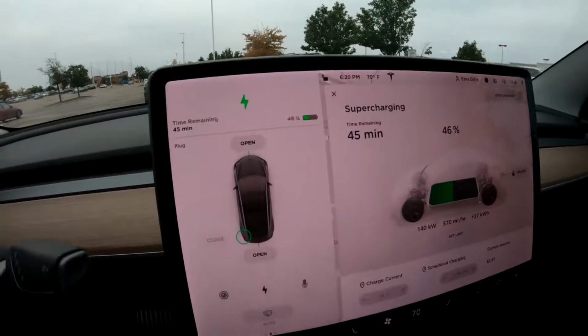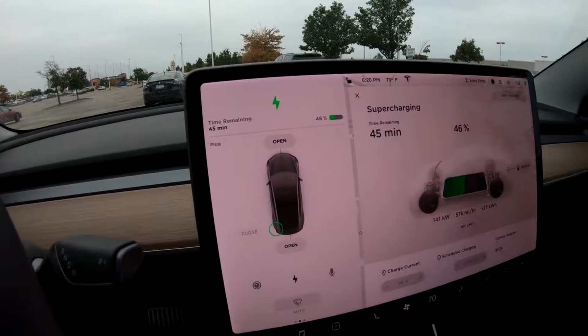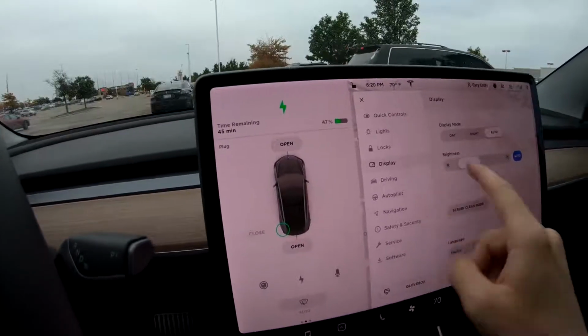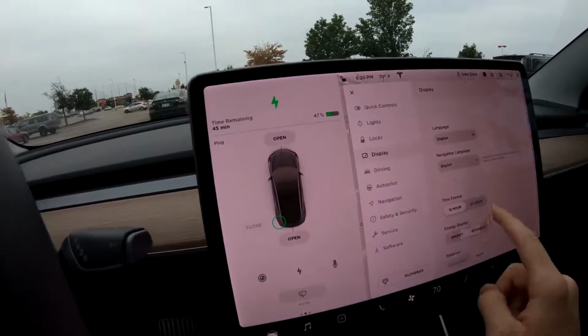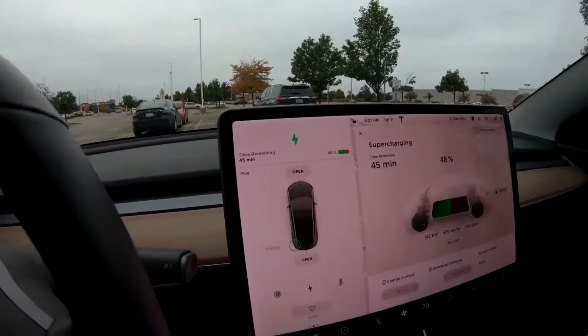All right, so we're currently at 46%. It's going really quick, but let's do a check-in. We'll switch to miles and see what it says. Okay, so now we're at 47%. So 140 at 47%. 141. So we'll say 141 at 47%. And that's actually supposed to be 146.